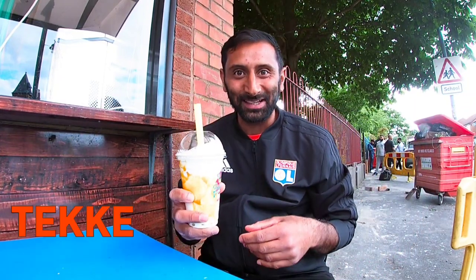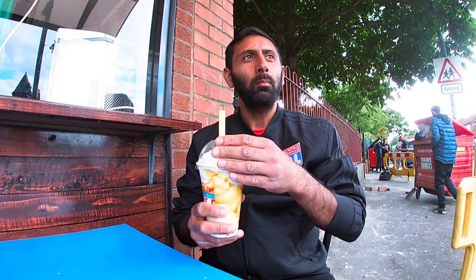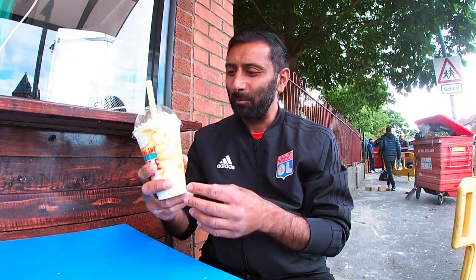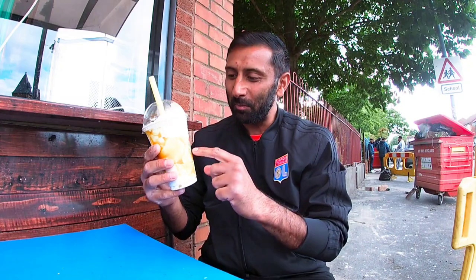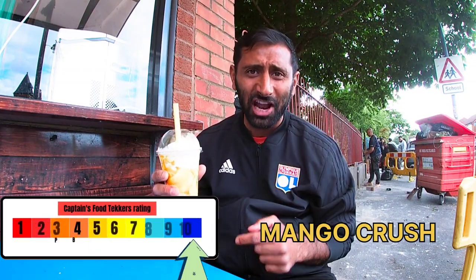So, I also went for this as well. It's like a mango type milkshake, or smoothie type thing. It's got some bubbles in it. Whoa, oops, there you go, Captain. Got some bubbles in it as well. Let's dig into this. Those bubbles are popping straight away. Those bubbles pop in your mouth straight away, and that mango flavour with that cream is just next level. Amazing. Absolutely amazing. That is also getting an unbelievable, Jeff, people.